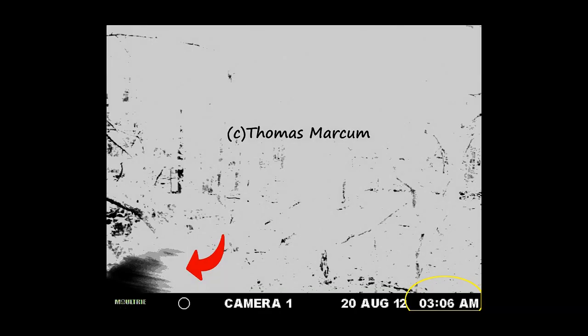I just recently noticed this, and here is the photo before the actual photo of the Bigfoot. There appears to have been something very close to the camera, to the game cam. Remember, this was a fresh sighting area. The witness was my father, my skeptical father at the time. And I also want you to notice on this photo that it was before the Bigfoot photo. Notice the timestamp. It's 3:06 a.m.